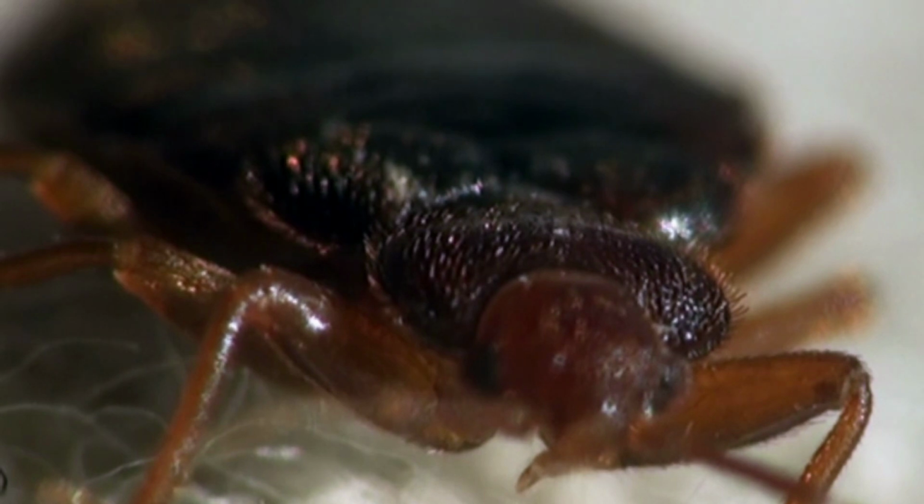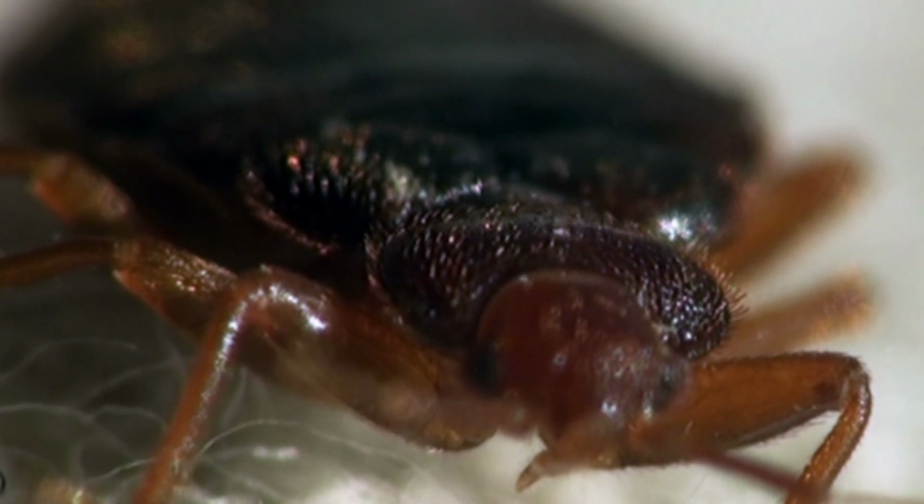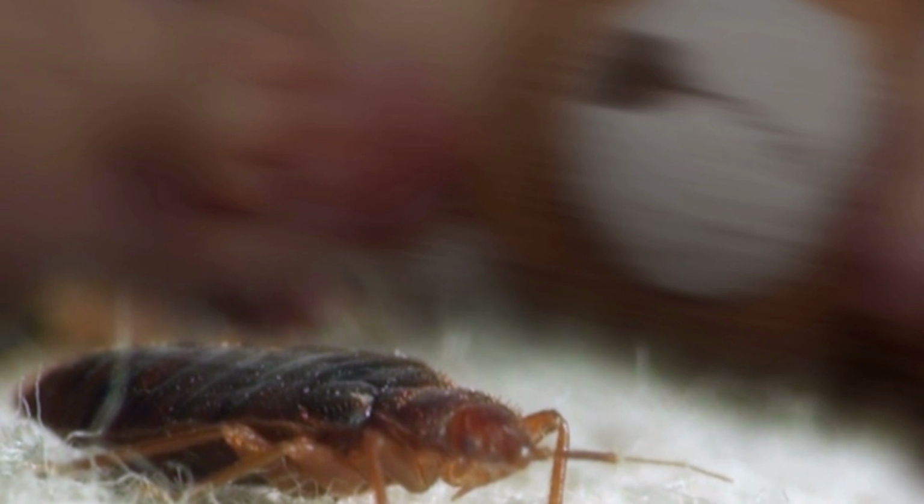Then come the bloodsuckers, the ticks, the bed bugs. The dangerous part is for kids. If you have a bed bug infestation and they bite or sting the kids, the blisters are very, very itchy and very, very painful for kids. They have all these blisters all over their body. We see it all the time, and it's not something you should take lightly.